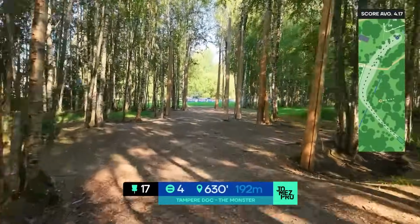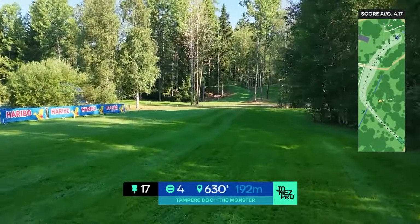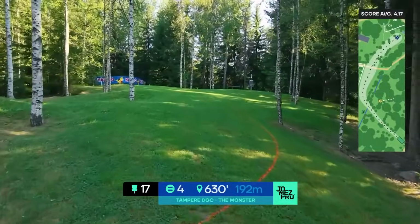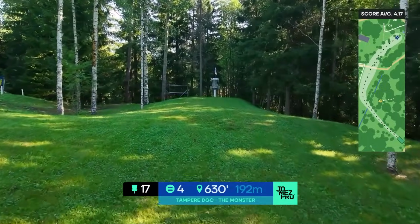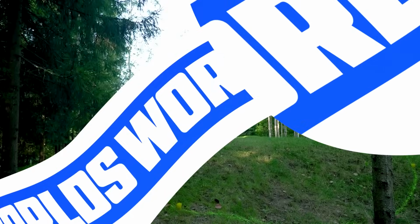Hole 17, par 4, 630 feet. Very narrow tunnel to start, and just clearing the tunnel's not enough. You got to push to the back edge of this fairway to have the angle to attack up this hill, swinging way back up to the right. Built up green here that slopes away on 3 sides. Fantastic disc golf hole.